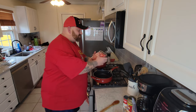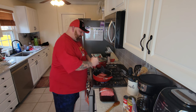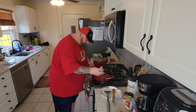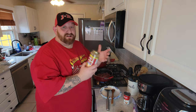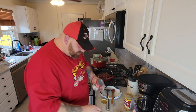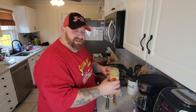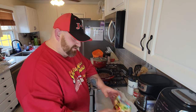Now, like I said, we're gonna use about half of this. Just start crumbling and cooking your burger. A little salt and pepper in there. Now while that's cooking, you can get your gravy ready and your cream of mushroom. Because as soon as that stuff's done cooking, you're gonna be mixing it all in with this. Also while that stuff's cooking, you wanna get your tater tots ready.